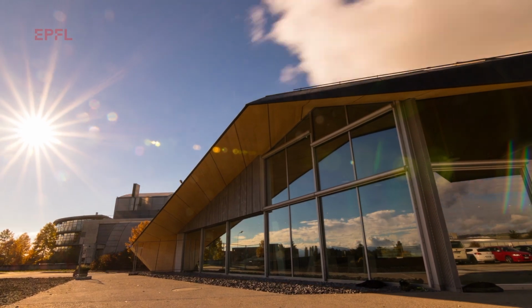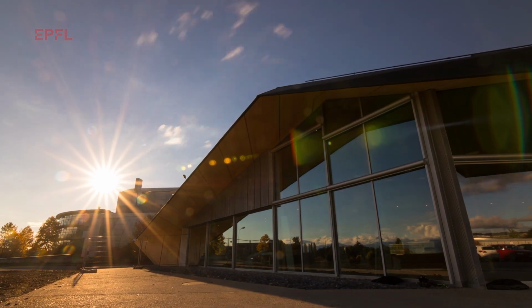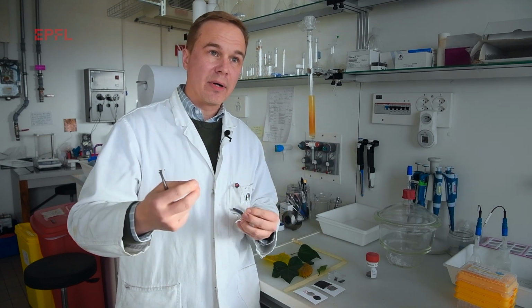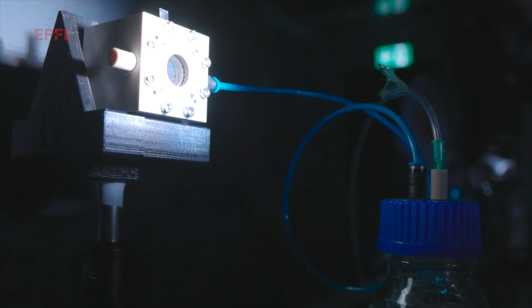This is really important because there's really a lot of sunlight available, but the sun doesn't shine all of the time. So we need a way to store the sunlight for future use. And using sunlight to split water into hydrogen and oxygen, storing the sunlight in the form of hydrogen, is a leading method to do this.